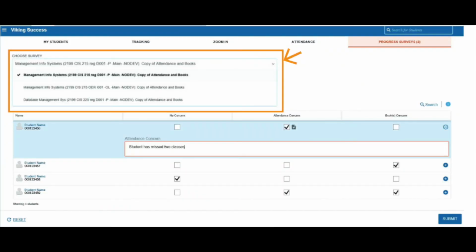Now that your personalization preferences have been updated and saved, you can start to familiarize yourself with the program. So not only do you use Viking Success as a tool of communications with students to schedule appointments during your office hours, but you also get to use it as a tracking tool to aid with intervention and retention strategies.